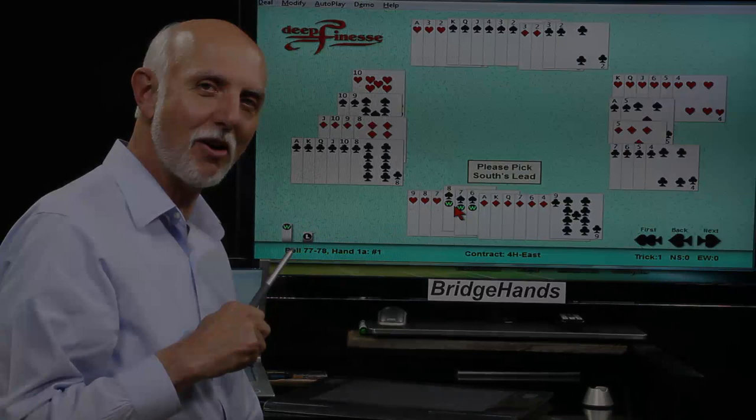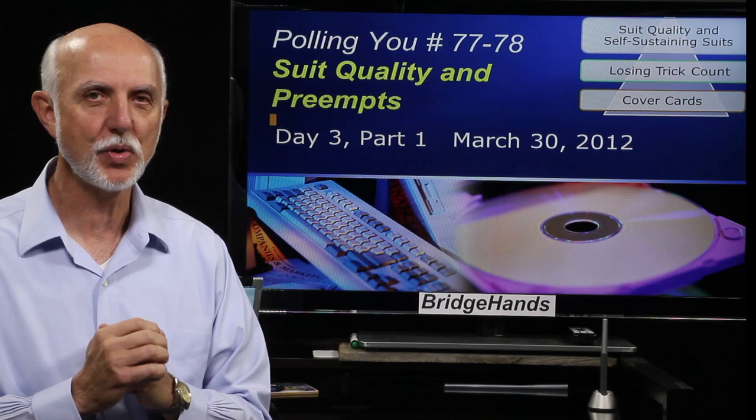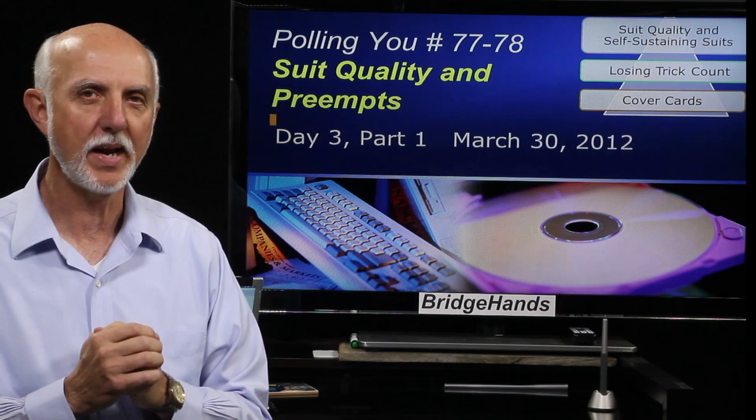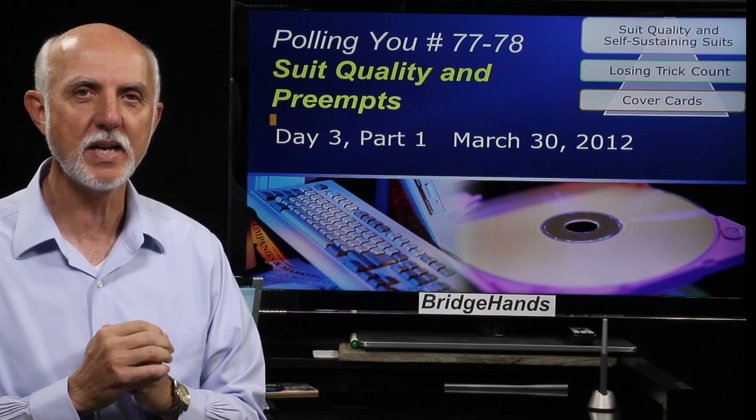Well, bridge friends, I hope you are getting warmed up on the first portion of our lesson, learning about suit quality, preempts, losing trick count, and cover cards. We have three more bidding variations to discuss on these hands, so let's break the rest of this lesson off to segment 1A. After going around the table with each player first having a shot to make their bids and respective play for their hands, we will then proceed to part 2, 3, and 4 as we dig deep, deep, and deeper into the fascinating world of bridge preempts.